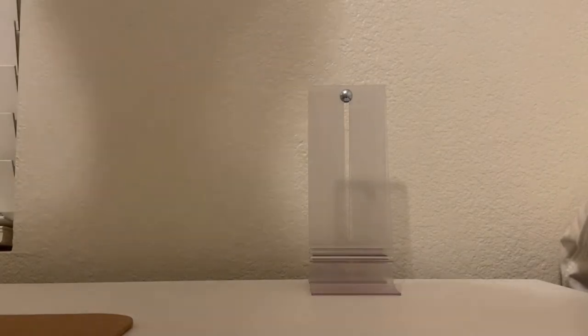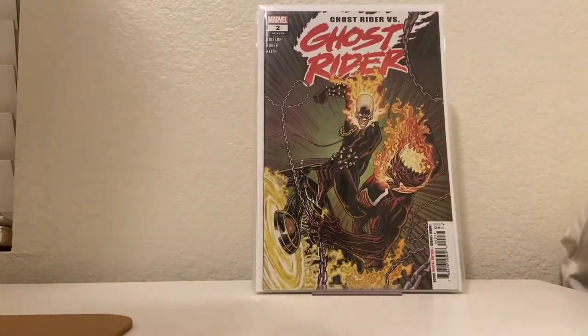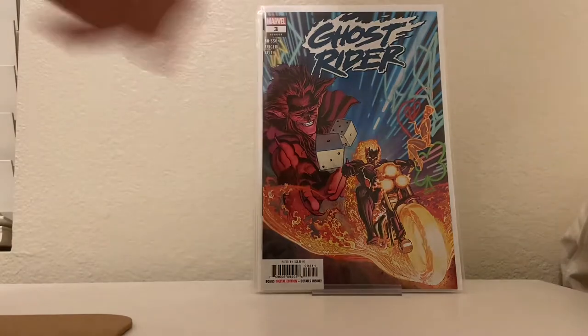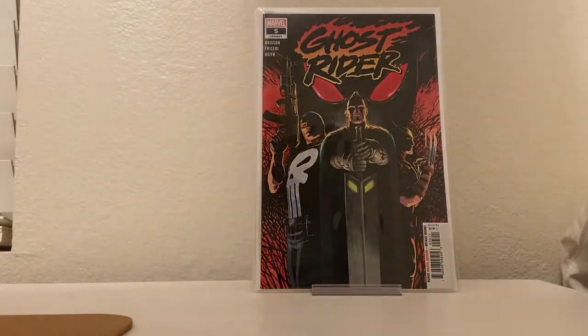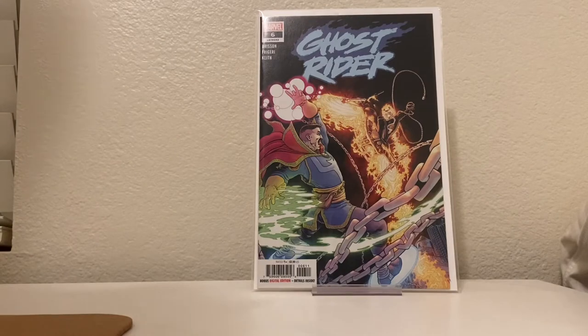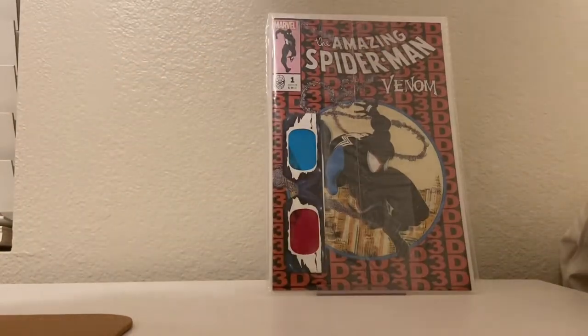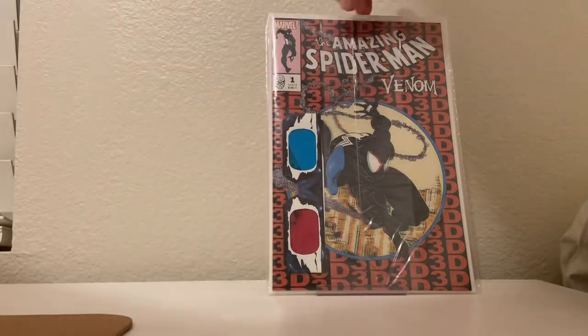The 6-issue run of Ghost Rider. So number 1, number 2, number 3, Mephisto there, number 4, number 5, awesome cover, and number 6, and then this was also thrown in. This is the 3D copy, still in the polybag, of Spider-Man number 300, so probably just gonna keep it in the polybag, but cool book.